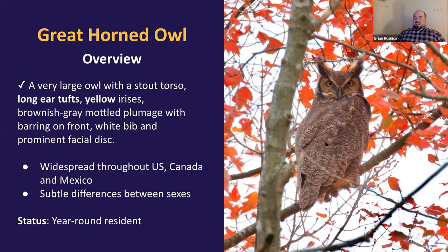There are some subtle differences between the sexes and also adults and juveniles. The juveniles don't have as long of an ear tuft. They take some time to grow. These birds mostly hunt mammals.